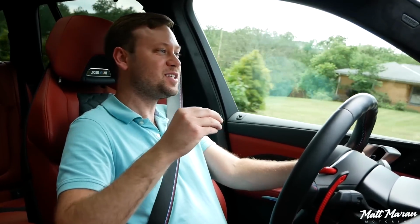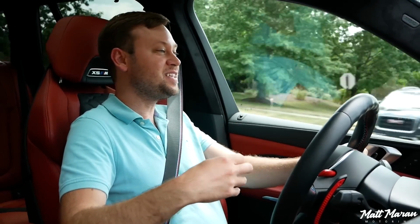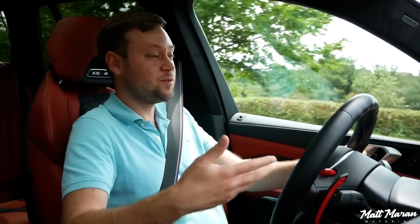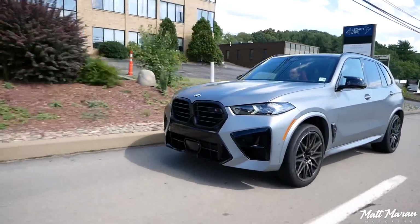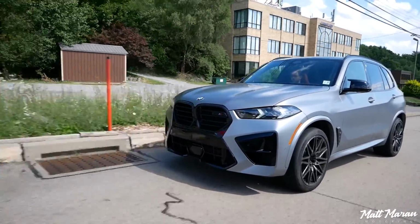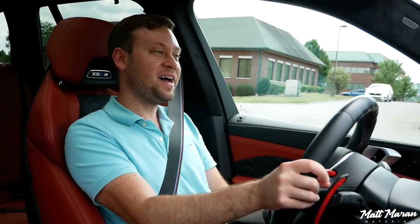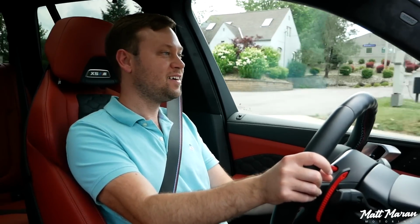So it seems like for 2024, they took what was already, I'm sure, a very fun vehicle and then just made it even more exciting with the shorter gearing, even more efficient with the 48-volt thing, which also gives you extra power, and just basically improved everything here in this vehicle. And I am just so impressed with the way this thing drives on a back road, in a daily driver kind of situation. But let's hit the highway and see how it does out there.